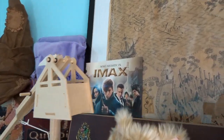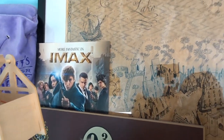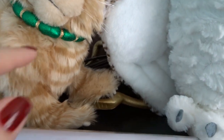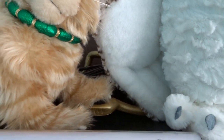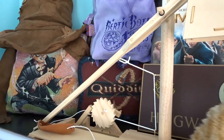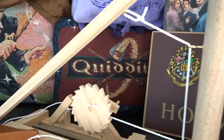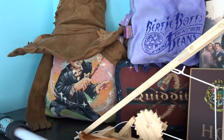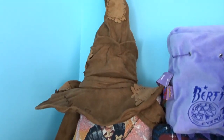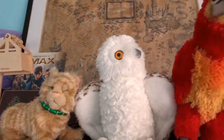That's my husband's. I have a Platform 9 3/4 sign at the back, a little Fantastic Beasts movie poster. You can't see it much, and I don't want to upset the apple cart here, but there is a plastic kid's broom that's just from a Halloween store a long time ago. Then I also have a few pillows. So I have a Bertie Bott's Every Flavor Bean pillow and a Quidditch pillow, and then a pillow with Harry on it. And I think those were from a store called Gordman's a long time ago. Then I also have a sorting hat. So that's everything up on the top of my shelves that is Harry Potter related.